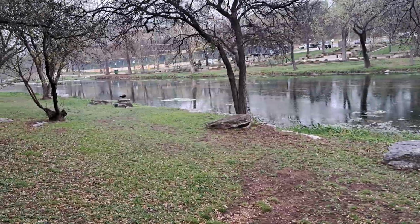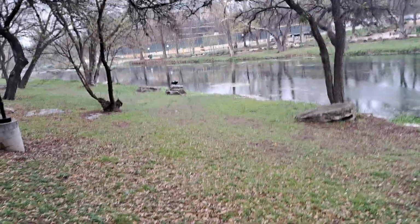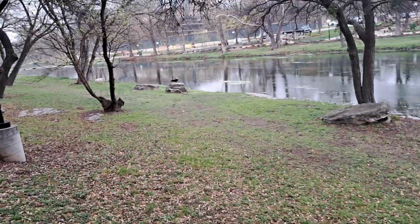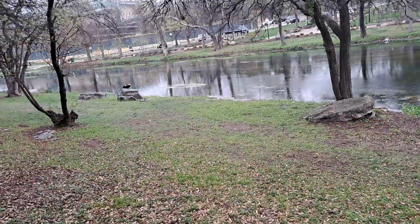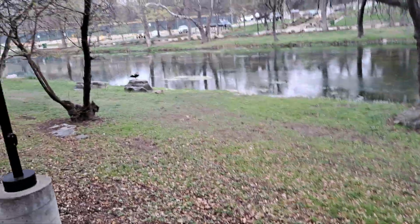Oh, nice little duck there. Poor thing getting wet. Of course, I guess he's used to that, is he not? Oh, there's two ducks. I just never realized.